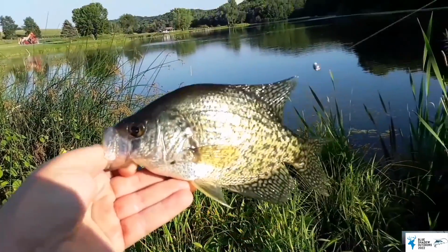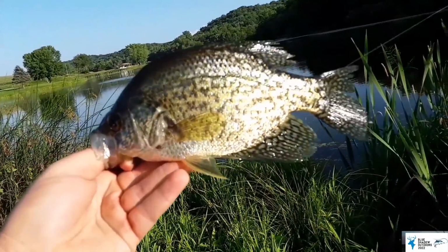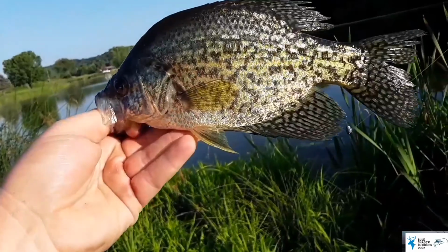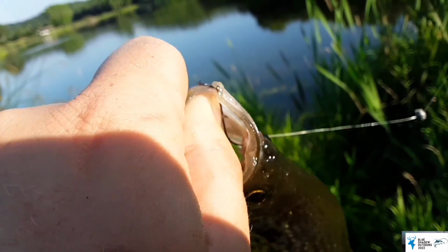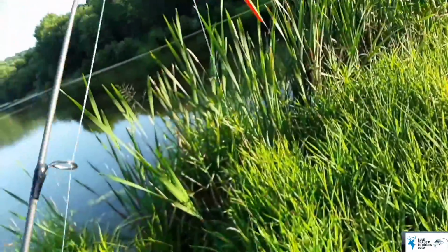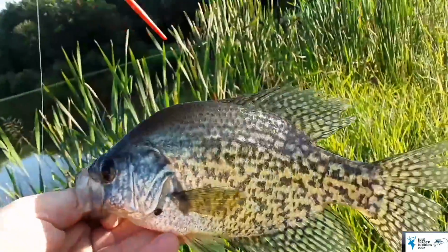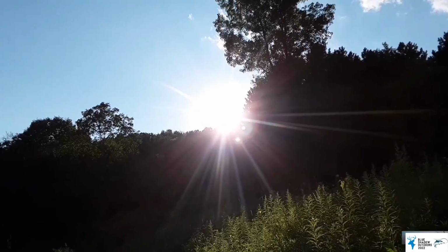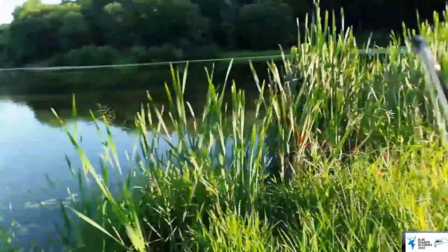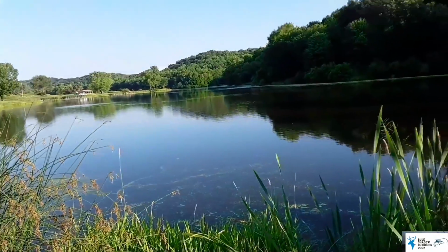Look at that. That is probably our nicest one. That is probably a 10 or over 10. Right on top of the jaw. Little crappie minnows. Yeah. There we go. Third one. Getting bigger. That sun is just about to hit the top of the trees. The shade is coming all the way out in front of me here now.